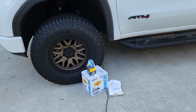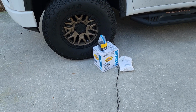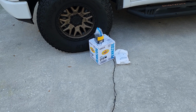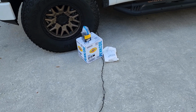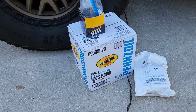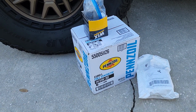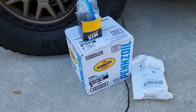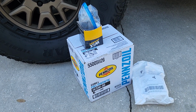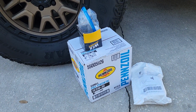Now, that being said, that does not mean that there's not a million other brands of oils that do not have a Dexos logo on their bottle that did not meet or exceed Dexos specification. So I have no problem doing my own research, looking at the manufacturer's data sheet, seeing what that oil is made for, verifying that it's a low ash oil. For example, Pennzoil being made for modern diesel BMWs and Mercedes-Benz, I have 100% confidence that it's also going to work on a GM engine designed by Opel, which is also a European manufacturer.